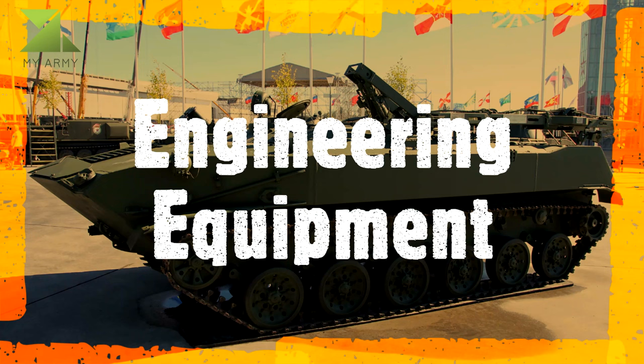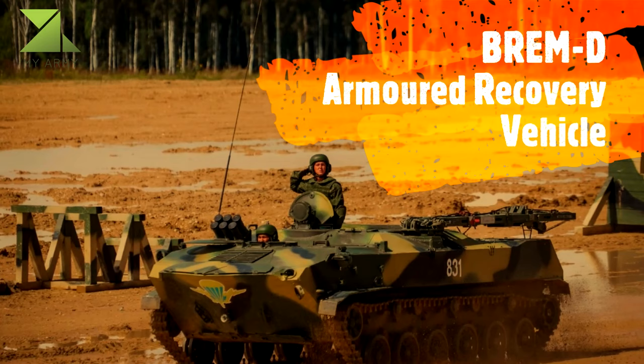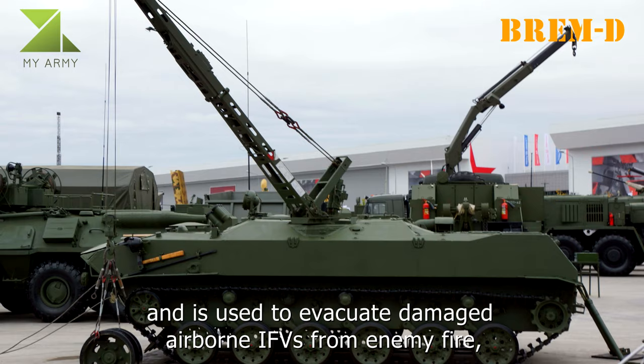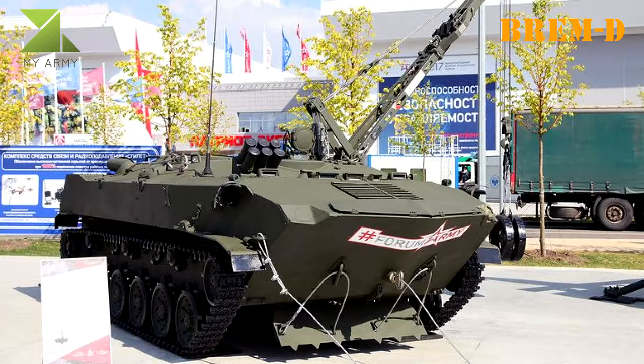Engineering equipment. BRMD Armored Recovery Vehicle. The BRMD vehicle is based on the BTR-D amphibious armored personnel carrier and is used to evacuate damaged airborne IFVs from enemy fire, pull out stranded vehicles and assist in the repair and maintenance of amphibious combat vehicles.